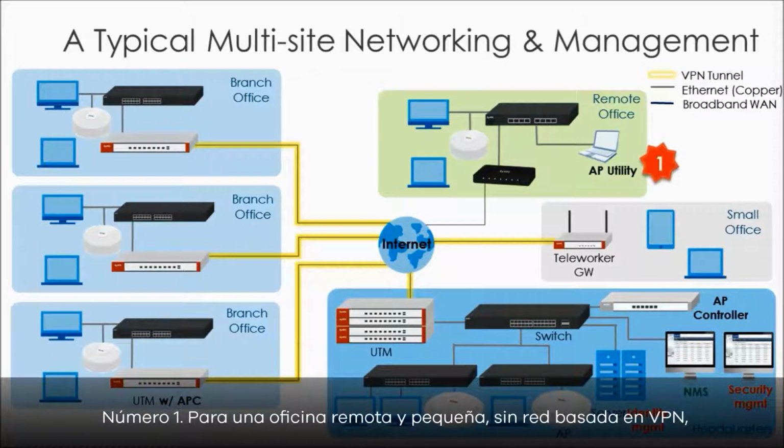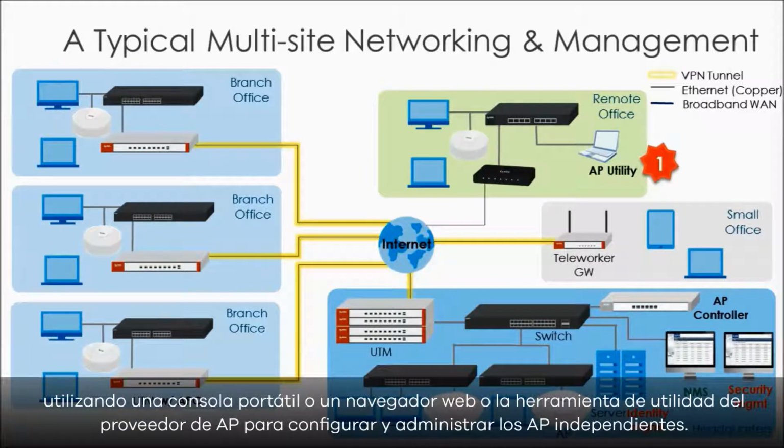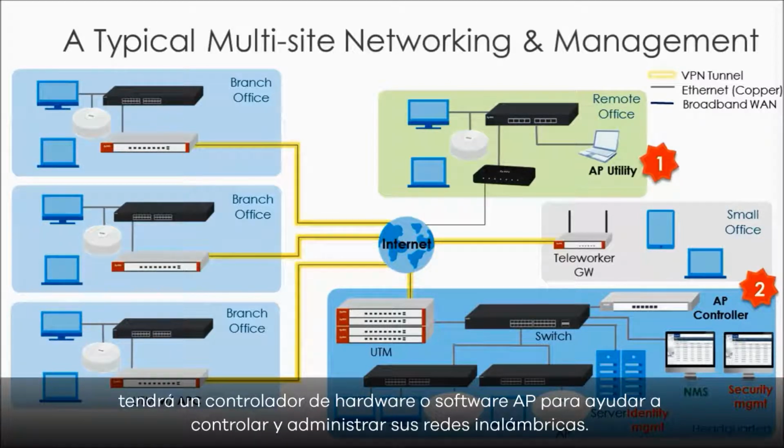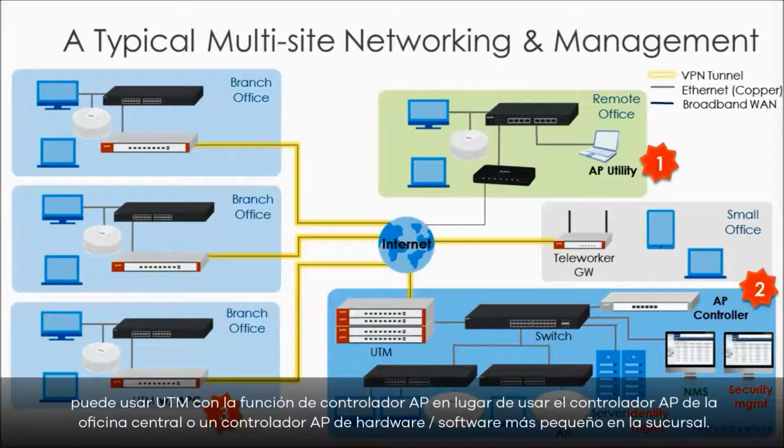Number 1, for a remote and small office without network-based VPN, you may need someone on site using a laptop console or web browser or AP vendor's utility tool to configure and manage standalone or fat APs. Number 2, for headquarters in general, you will have a hardware or software AP controller to help control and manage your wireless networks. Number 3, at branch offices, to prevent VPN from disconnecting and to be more integrated, you may use UTM with AP controller function instead of using the headquarters AP controller, or a smaller hardware or software AP controller at the branch.